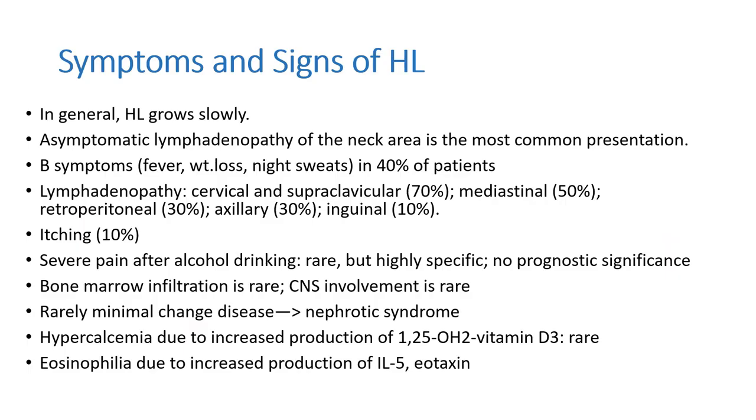Most of the time, patients present with asymptomatic lymphadenopathy of the neck area. But about 40% of patients have B symptoms: fever, weight loss, and night sweats. The enlarged lymph nodes are usually in the neck area, cervical and supraclavicular, but 50% of patients present with mediastinal lymphadenopathy. Retroperitoneal, axillary, and inguinal lymph node involvement is rare.